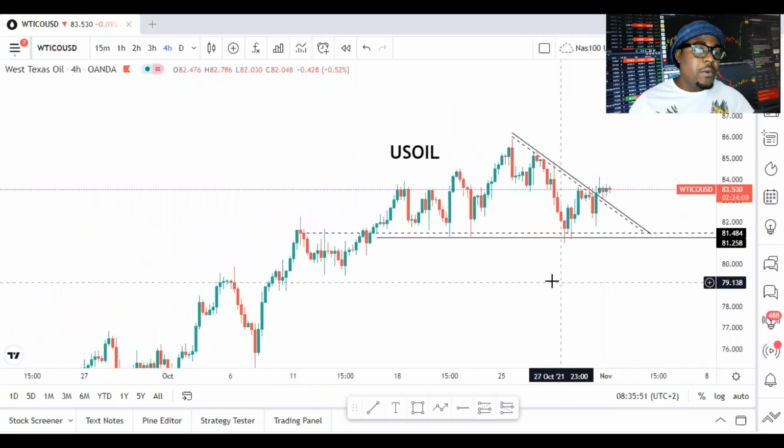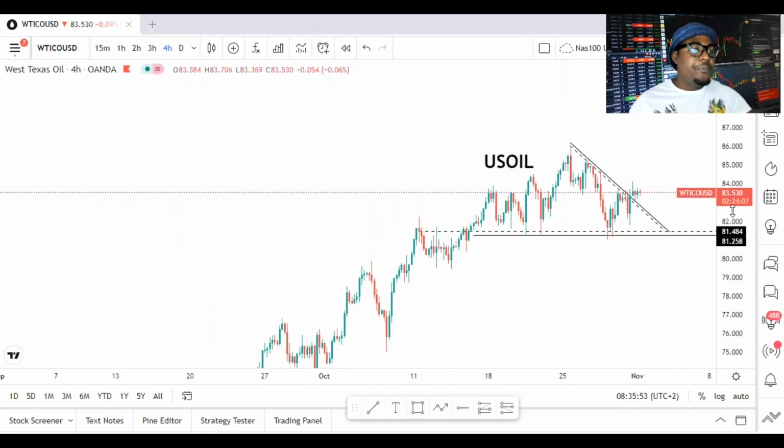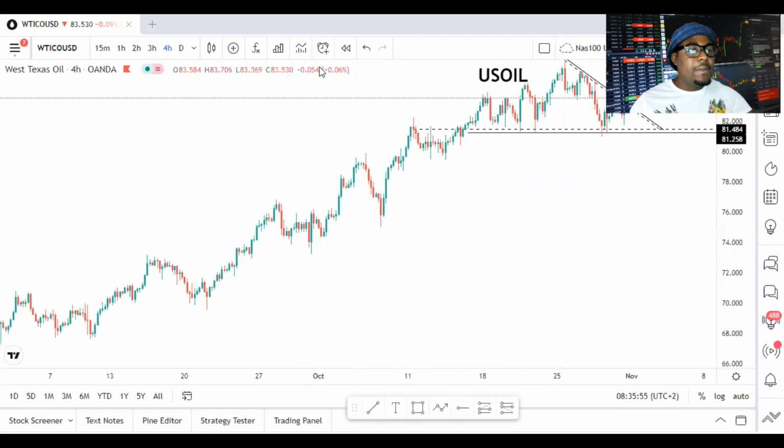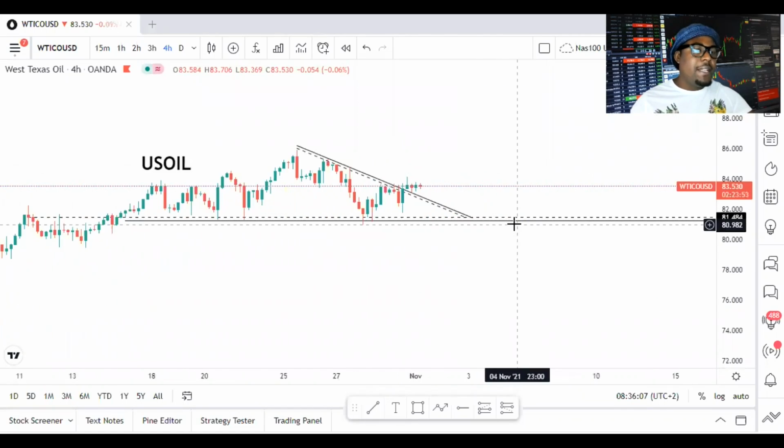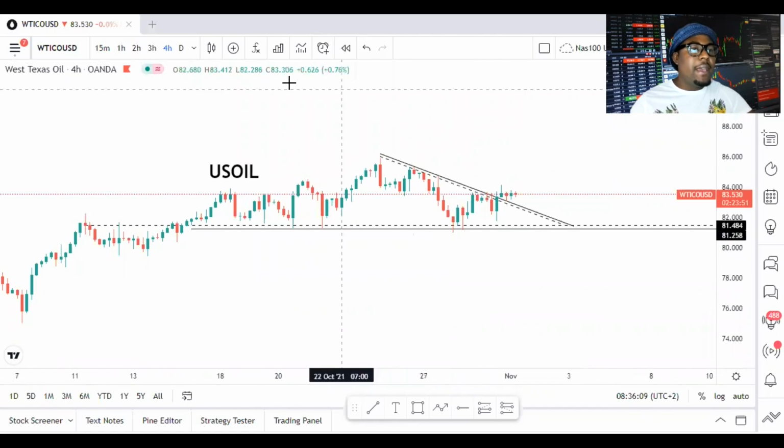So we are on US oil, guys. If you still remember, we were on a very nice uptrend. But now the market is no longer on that uptrend. The market is just giving us a sort of a ranging market. But now we can see that we have a wedge here.